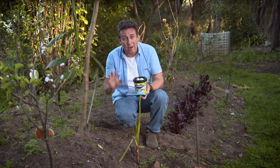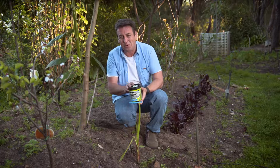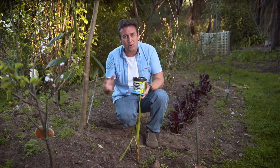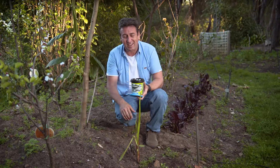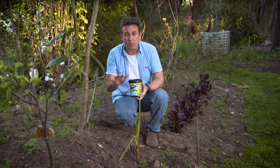It's going to stimulate amazing growth, and the most important thing about it is it really improves the health of the soil, meaning that your plants are going to perform to their best possible standard. It's a brand new product, and boy, oh boy, does it work.